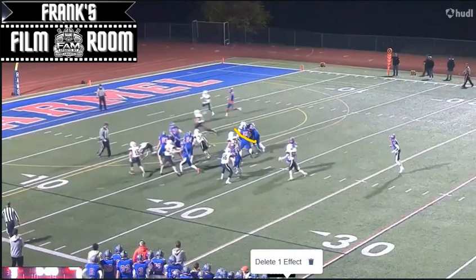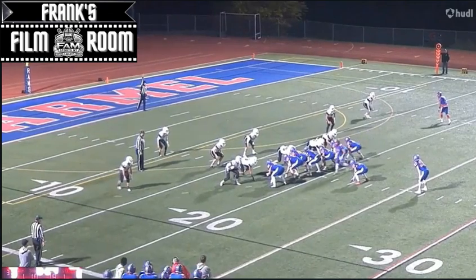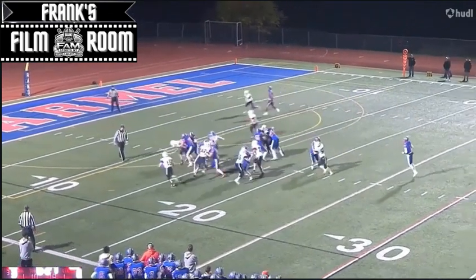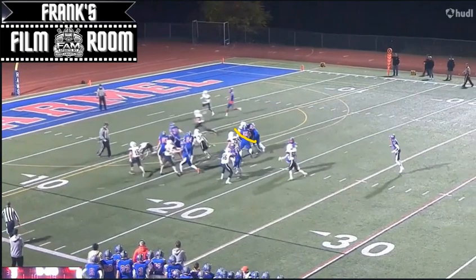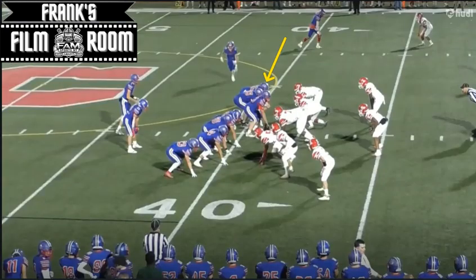Again, really, really strong at the point of attack. Strong hands. The ability to drive the sled. In the run game, he really feasted. And just look at him just drive his defender out of the way. And just leaving a gaping hole for the running back. Let's go to the last play.